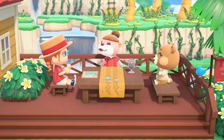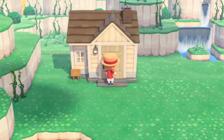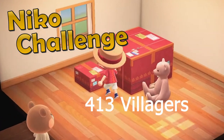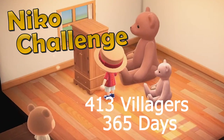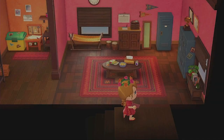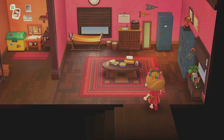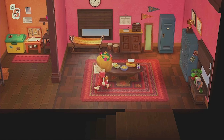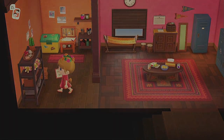Hi everybody, I'm Katie. I'm a huge Animal Crossing fan, so I'm attempting the NIKO Challenge, where I create a dream vacation home for every single villager in the game, and I do that in only 365 days. Today is day 20 of the Happy Home Paradise NIKO Challenge. I've already completed 25 villagers, and I love the little penguin that I have in store for you guys today.